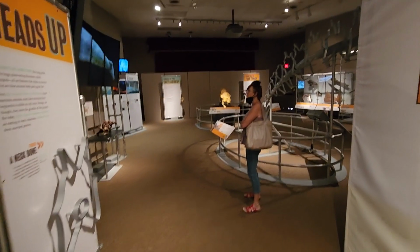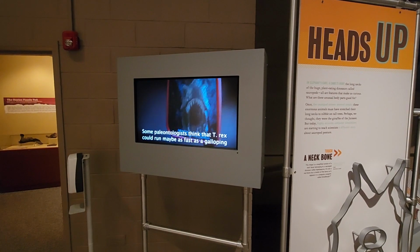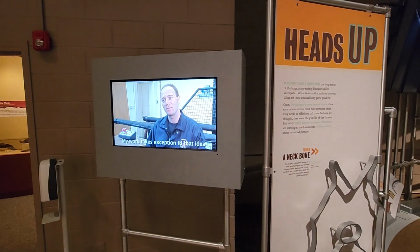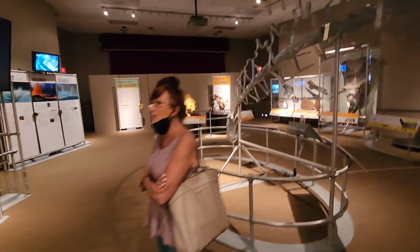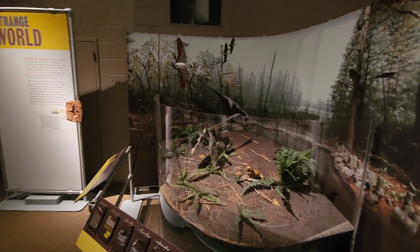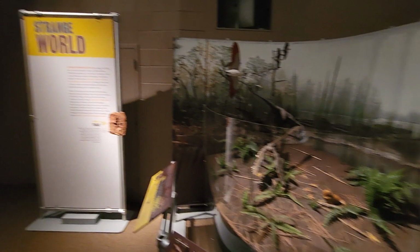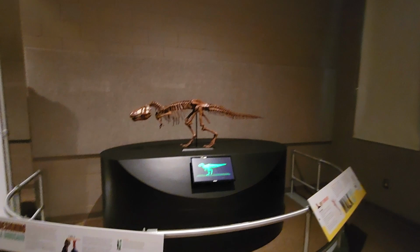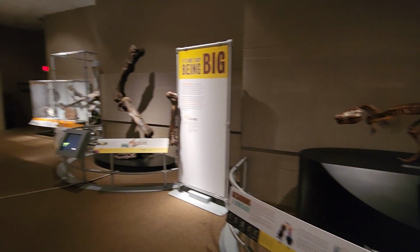And here we are. Some paleontologists think that T-Rex could run maybe as fast as a galloping racehorse, 40, 45 miles an hour. My work takes exception to that idea. Yeah, really cool displays in here. And skeletons. These are just awesome displays they have of what it would look like here back in the day, the Jurassic period. Kind of goes over and explains to you their muscle movement and how fast they would have moved or how slow they would have moved.